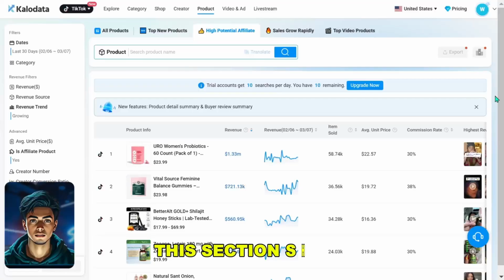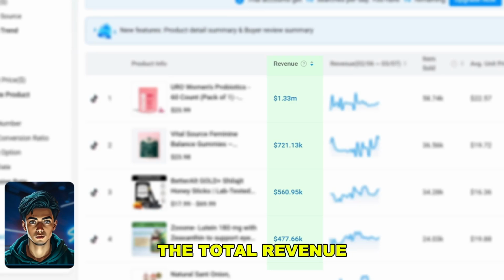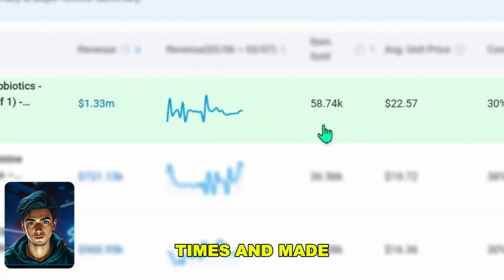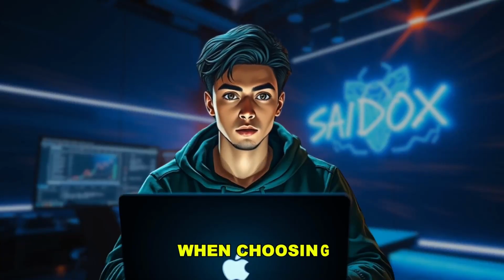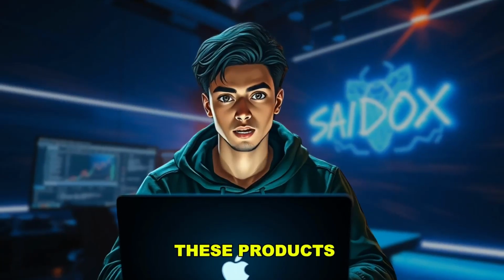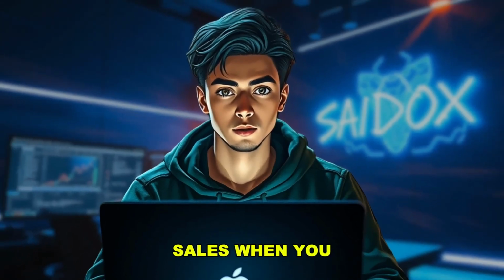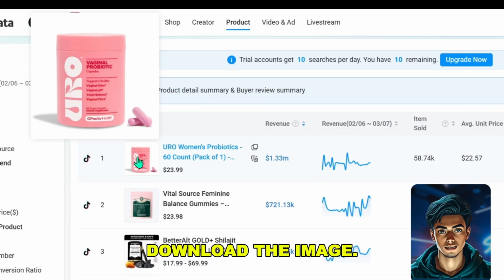Now check this out. This section shows how many items have been sold in the last month and the total revenue generated. For example, this product sold 58,000 times and made over $1 million in revenue. Here's a quick tip for you guys. When choosing a product, aim for those with at least 10,000 sales. These products are in high demand, meaning you have way more chances to get sales when you promote them. For this demo, let's choose this supplement. I'll just click on it and download the image.